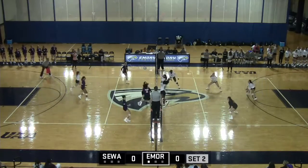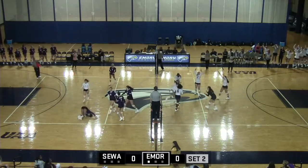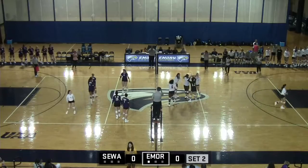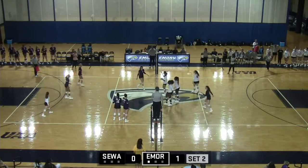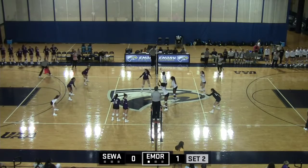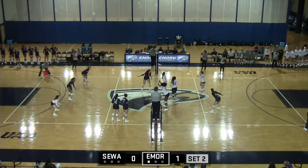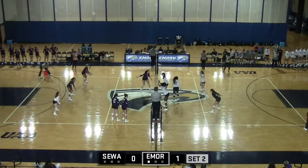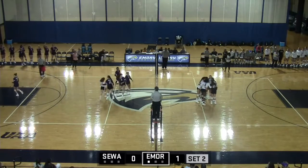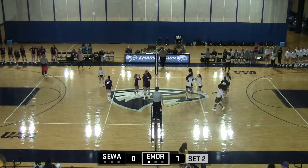Tough serve, pass well, dumped, blocked, and not coming back. That is the combination of McKnight and Roisin O'Dowd doing a nice job starting things off with a block. Always a great way to start a match off, with a block. That serve's not going to cover. Tied at 1. Ball back over to Sewanee.